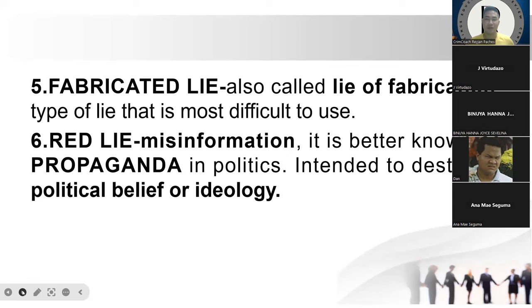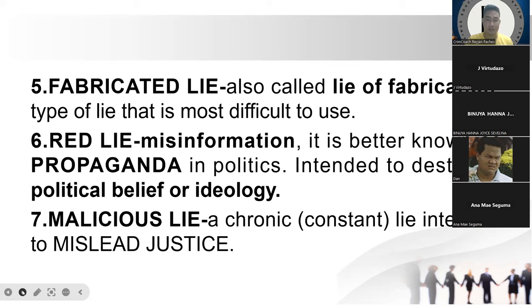That is intended to destroy the political belief or ideology of the person. That is the red lie class. Then of course, the malicious lie. The malicious lie class is a chronic, constant lie intended to mislead justice. So, kumbaga, gusto mong matakasan ang justisya. Okay? So, malicious lie. Chronic.